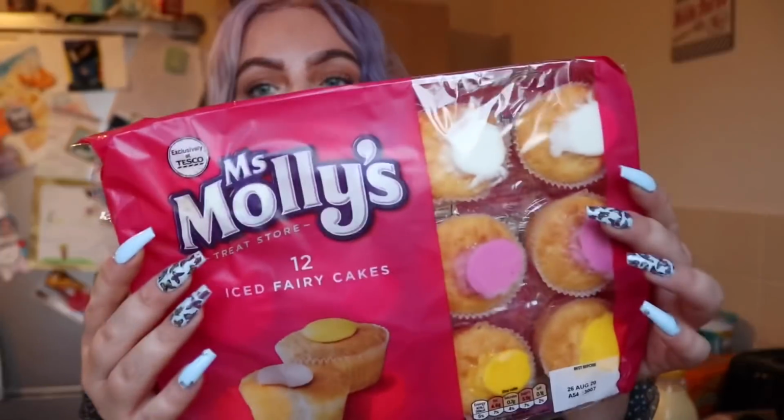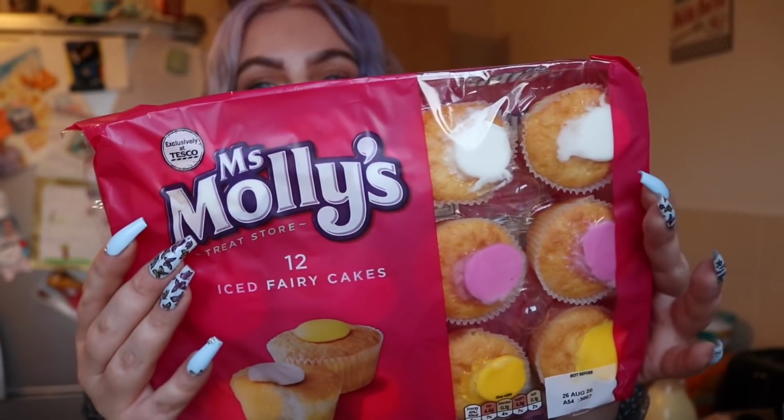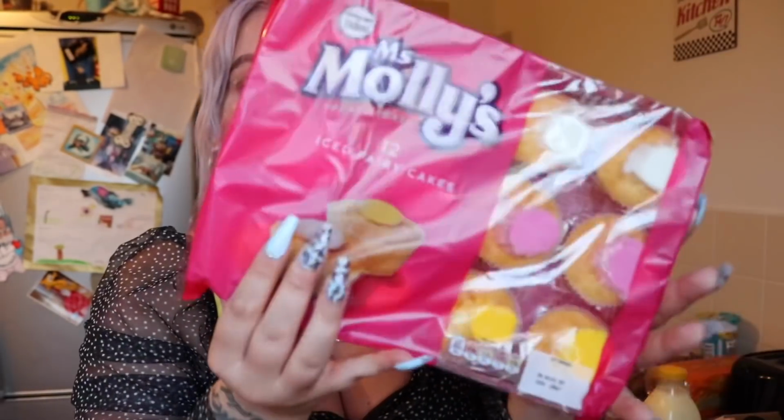And lastly, from this bag, we got some of these Miss Molly's cakes. These are 79p for 12. 26th of August, so they have quite a bit of a date on them, so they're alright just in the cupboard or whatever. It's getting really dark outside now, like there's no sun, so I do apologise.